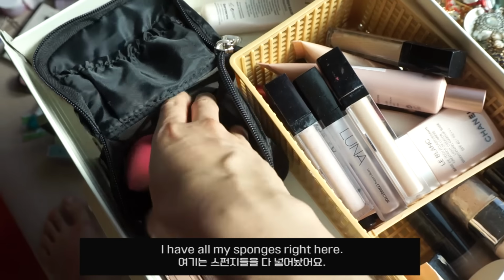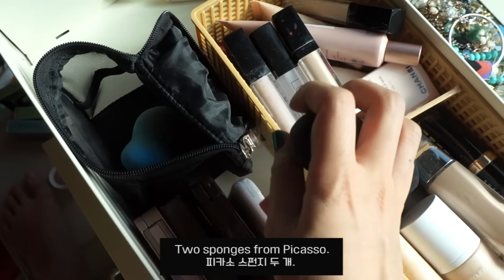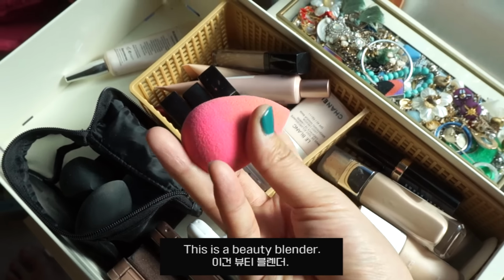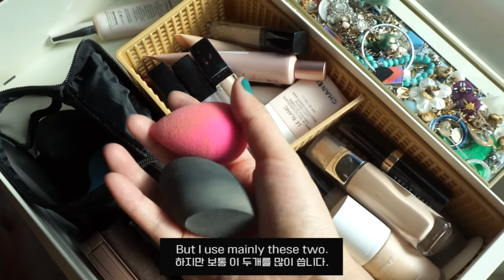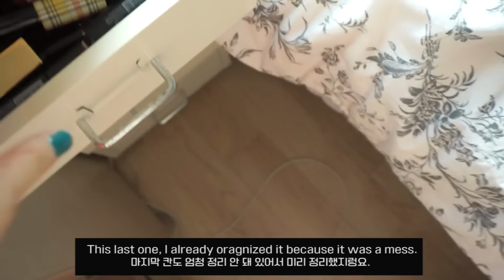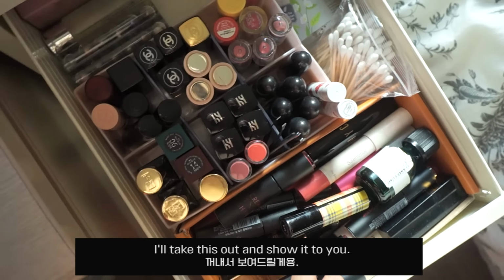Okay, and I have all my sponges right here. I don't know where this is from, but I think my friend gave me this. And I have two sponges from Picasso. I really like these. And this is a Beautyblender. Yeah, so I have like four sponges, but I mainly use these two. Setting spray by Urban Decay. BB cream from Claire's. So yeah, they go in like this. My last one, I already cleaned this part because it was a mess, and I'll take this out and show this to you.